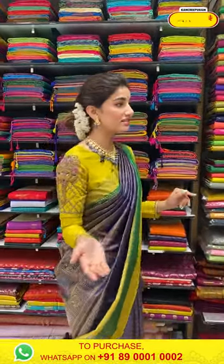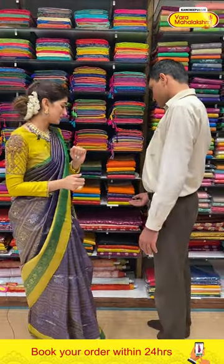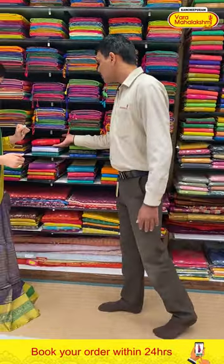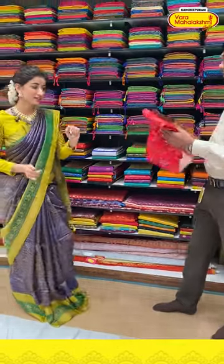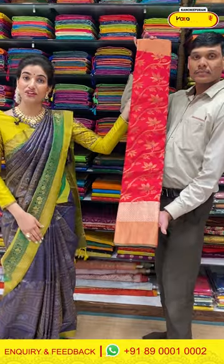See, jaise sir wedding season is going on, so most of the women have a favorite red color. Mujhe red color ki sari dikhaiye please. I think this one is good. This is a beautiful red color sari with golden flowers all over.